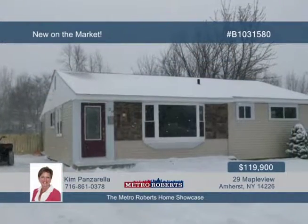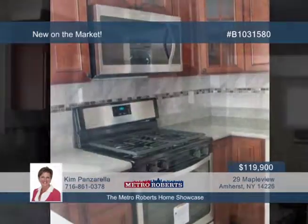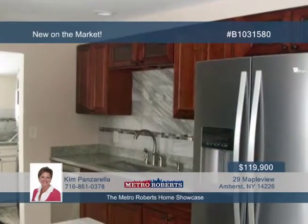This fantastic three-bedroom ranch has everything you want. So much has been updated recently, like the high-efficiency furnace, central air, hot water tank, electrical panel and wiring, roof, vinyl siding, most windows, carpets and flooring.